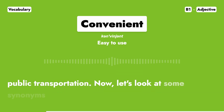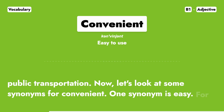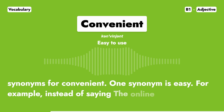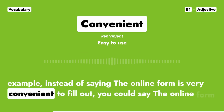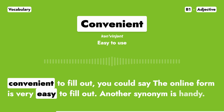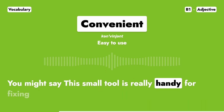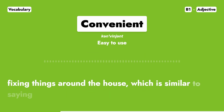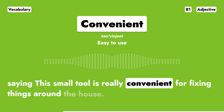Now, let's look at some synonyms for convenient. One synonym is easy. For example, instead of saying the online form is very convenient to fill out, you could say the online form is very easy to fill out. Another synonym is handy. You might say this small tool is really handy for fixing things around the house, which is similar to saying this small tool is really convenient for fixing things around the house.